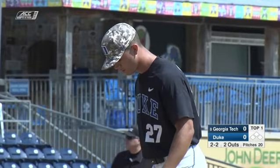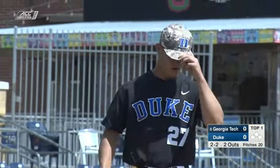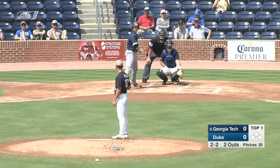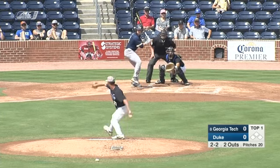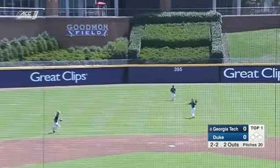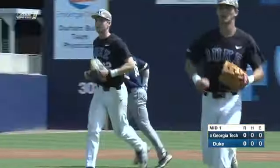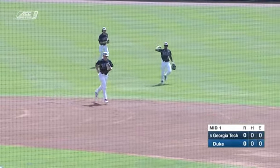McCann staying alive in the at-bat against Chileri. The 2-2 goes with the breaking pitch one more time. McCann sends it sky high, drifting into basically center field is Ethan Murray. Murray makes the play. Chileri gets the 1-2-3 inning. Top of the order for the Blue Devils when we return on ACC Network Extra.